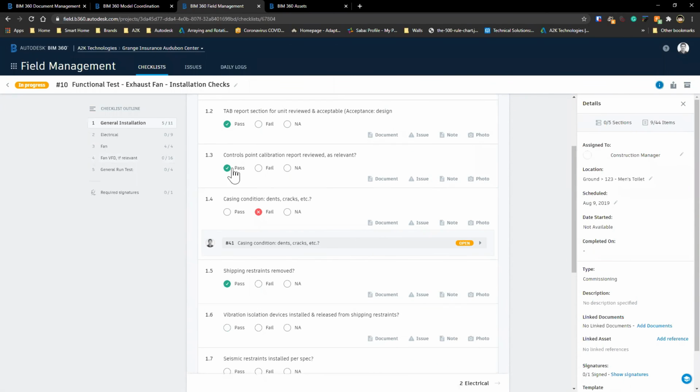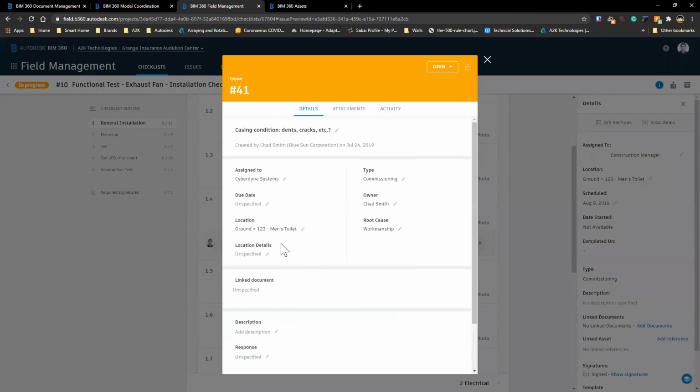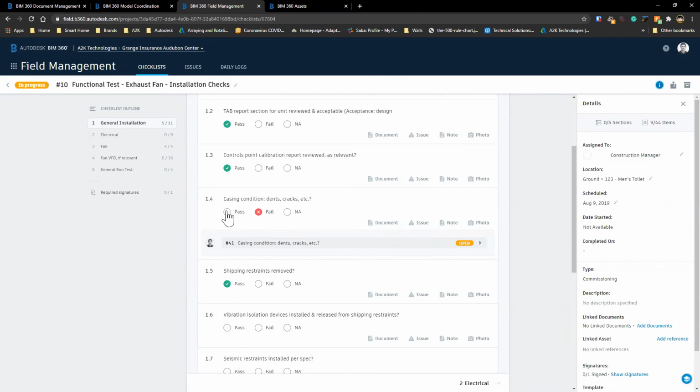Now, obviously, we want everything to pass as part of the commissioning process, but when something is to fail, therefore raising a non-conformance, we can tick that off and then even raise an issue for that non-conformance itself. That issue, as you would expect, connects back into that issues process so that we can hopefully resolve that issue, maybe come back to the checklist and then pass it, or maybe having to restart the checklist process again, maybe a week or so later.